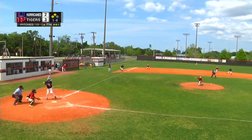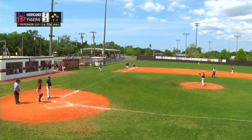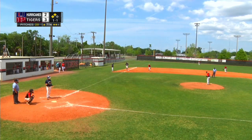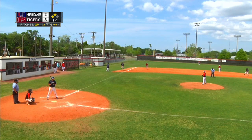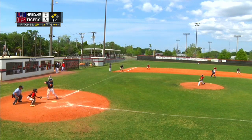But nevertheless, another pitch. And a make-up strike by the umpire there, because I think he's realized that he's not being very consistent in his strike zone today. So a ball that was off the plate gets called a strike. Something that's right down the middle called for a ball. That's a little disconcerting. Let's see what Adam Evans can do here.